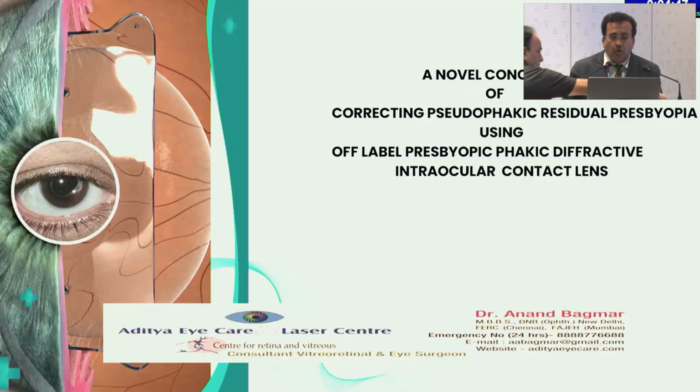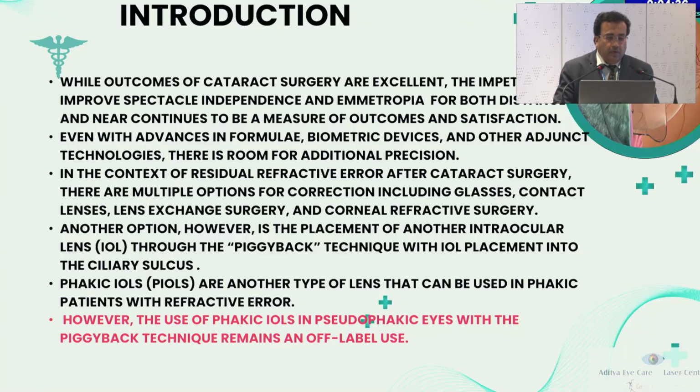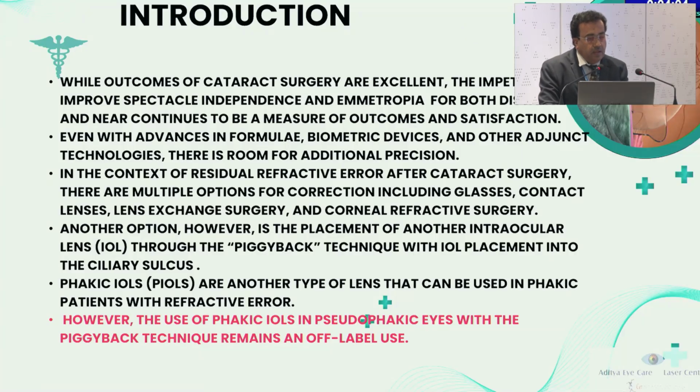Presbyopia using off-label presbyopic phakic diffractive intraocular lens. I don't have any financial interest in this. With recent advances, cataract surgery has more or less become a refractive surgery. Even with advances in biometric devices and other adjunct technologies, we still get many refractive post-operative surprises and unhappy patients. To tackle them, we have many options like glasses, contact lenses, lens exchange surgery, corneal refractive surgery. Another option is piggyback lens where we place another IOL in the ciliary sulcus, and we have phakic IOLs, mostly used in a phakic patient to treat refractive errors.